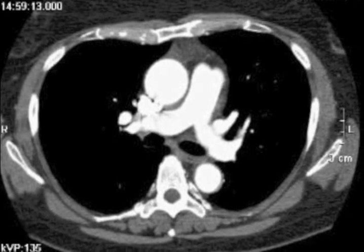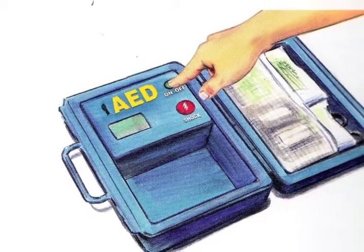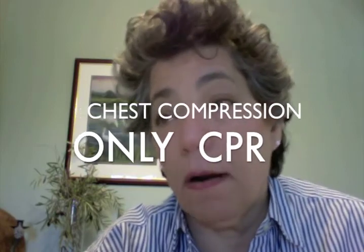And don't stop compressions unless absolutely necessary, until an AED comes, EMS comes to help you, or another person volunteers who knows CPR to help you. This is called chest compression only CPR.